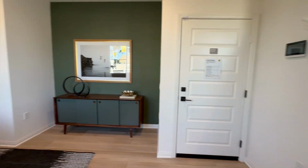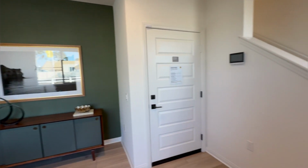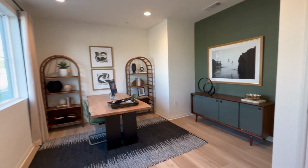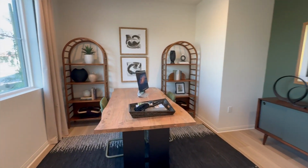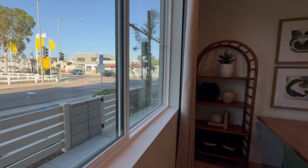So this is a plan 2. 3 bedrooms, 2.5 bathrooms plus flex room. So this is considered a flex room. It's about 1630 square feet. So this flex room could be used as an office, den, TV room, workout room. It's a pretty good size on a street level. As you could see, it's facing the corner.